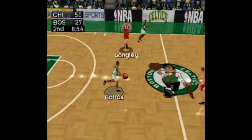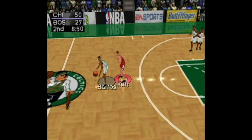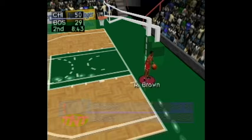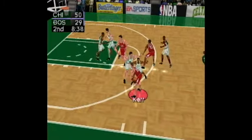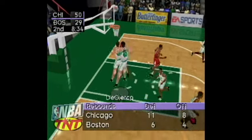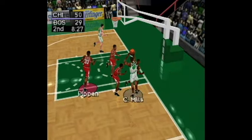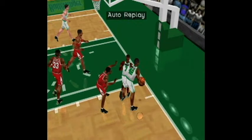Inbound pass to Barrows. Barrows tosses up the shot. Yes, sir! Inbound pass to Kerr. Tries the three. He misses from the outside. Defensive rebound made by DeClercq. Barrows to Mills. Takes the turnaround jumper. He hits the shot. Let's check that one on replay.